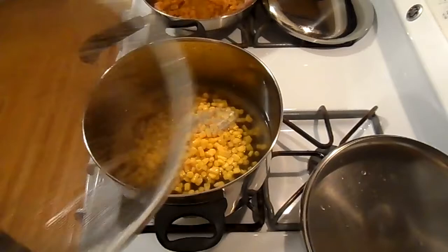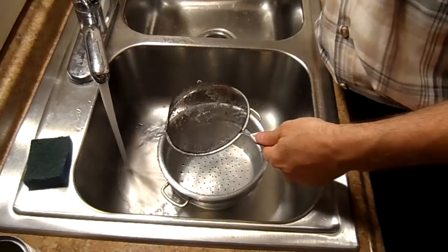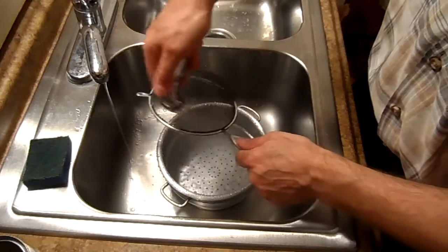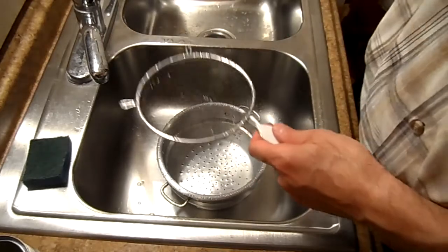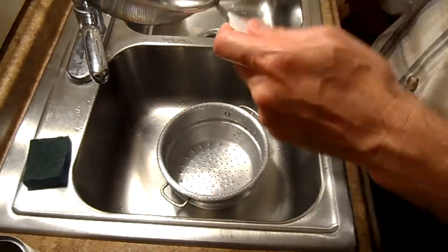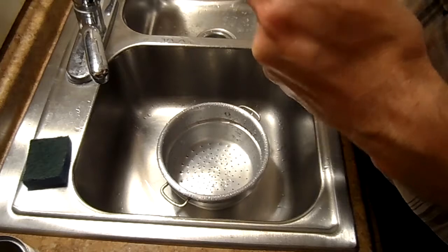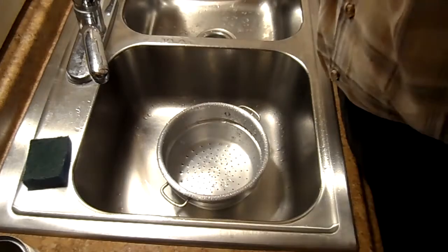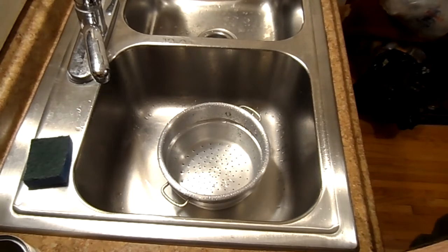Okay, now let's wash out the little strainer quickly, just to make cleanup that much easier. I found that if you rinse your strainer immediately, you don't end up with a very hard to clean strainer. Instead, it's a very simple process. Just like that. Okey dokey.